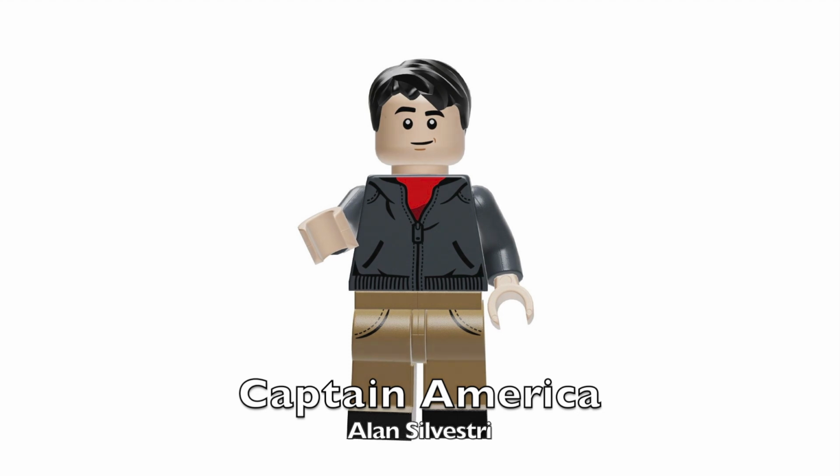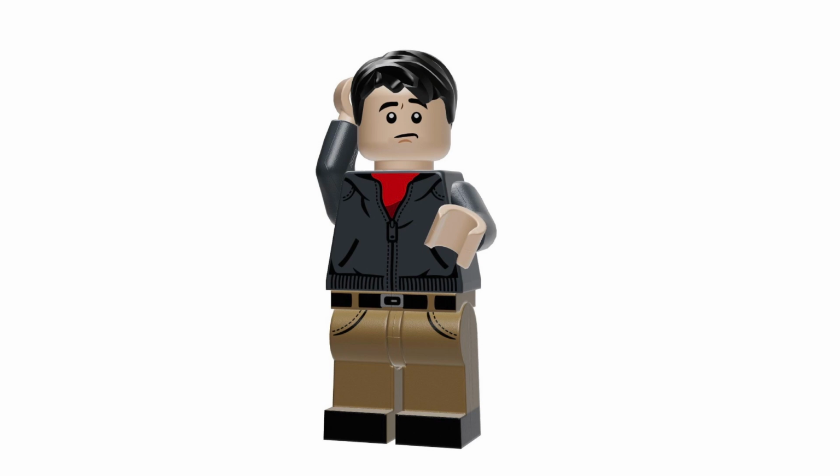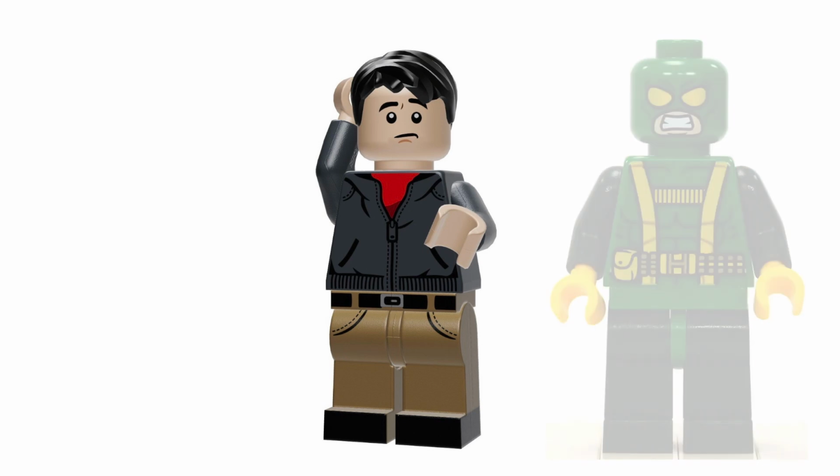Last but not least, here we have set number 76189, Captain America and Hydra Face Off, which is a 4+ set with 49 pieces for $9.99. And again, it's gonna be MCU based, so we're most likely getting new prints for them.